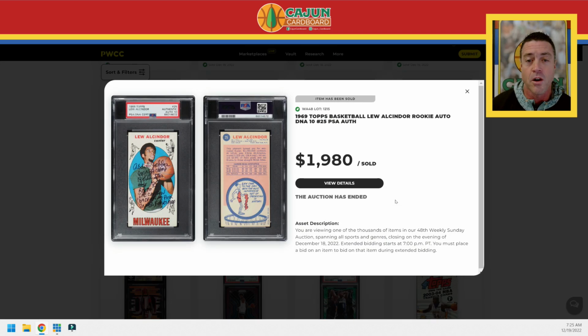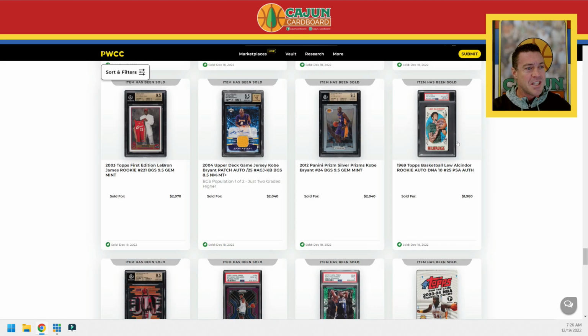Again, I don't collect on-card autographs, like in-person autographs. I don't even really collect autograph cards, but I thought this was a really cool card. Tell me if I'm wrong, but it's the Kareem Abdul-Jabbar rookie card. It's actually in decent looking condition, and it says Abdul-Jabbar, 6 times NBA champ, 19-time All-Star, Hall of Famer. I think it says Rookie of the Year, the Captain, which was his nickname, '69 first draft pick, and 2 times NBA Finals MVP. $1,980. I just think that's a unique piece.